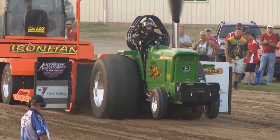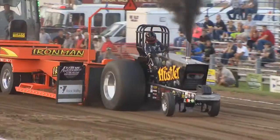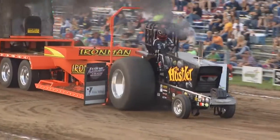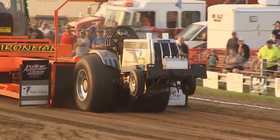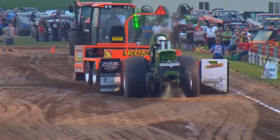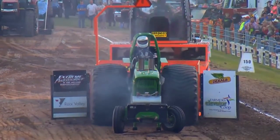The light superstock class is a study of contrast. Many manufacturers are represented in a cavalcade of colors, and the variety even extends to the fuel. If you see black smoke, then it's a diesel burner, while white smoke indicates alcohol fuel. It's a dazzling display on dirt, and it's coming to you next.